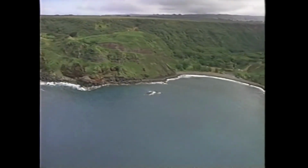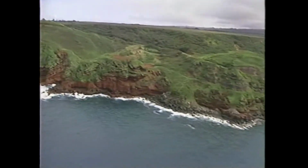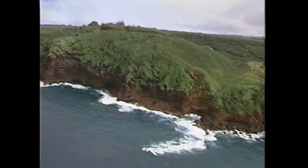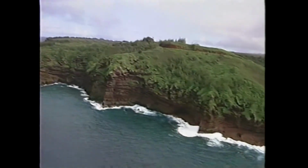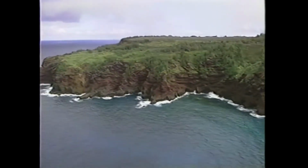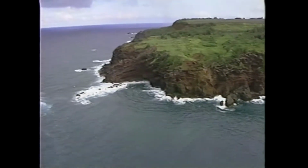Leaving civilization behind, let's take a look at some of the rugged beauty of the West Maui Mountains. This is the coastline, and it is quite a bit calmer than what we saw over in the east end of the island. The dirt here and the rock, quite a bit redder. Again, this is due to iron oxide. We'll be following the coastline for a little bit here, and then heading up into the hills.